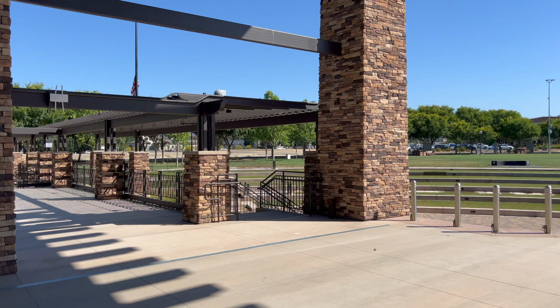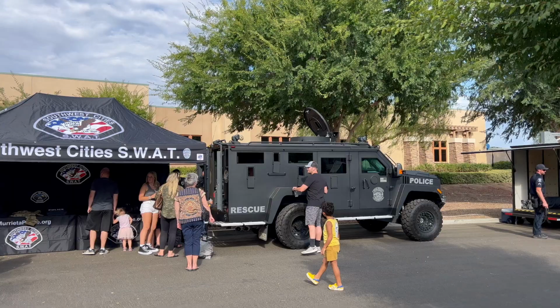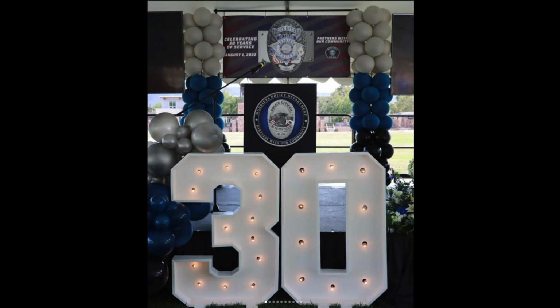The city does a lot of really cool things here throughout the year, like concerts in the park, movies in the park, a Memorial Day ceremony. The police department recently had an open house type event where they set up their SWAT vehicle, their mobile command center, let people go inside of them and check them out. They also brought out some of their canines and special equipment for people to look at. It was a really cool event that I think shows how great of a rapport the police department has with the community. I've had the opportunity to meet several police officers and other members of the police department, and they've all been really nice and really friendly.